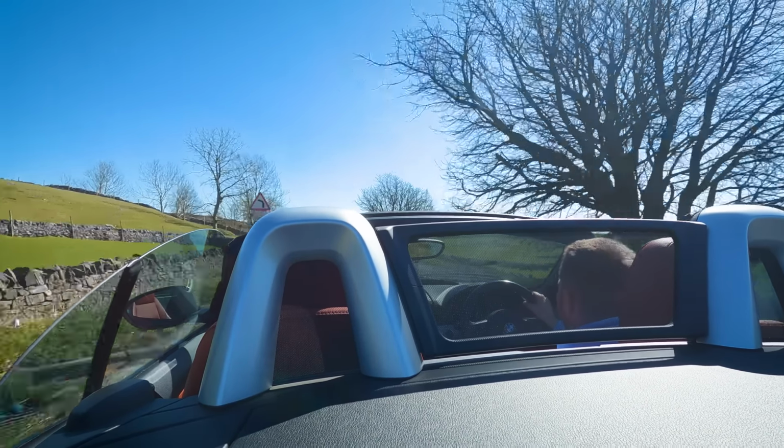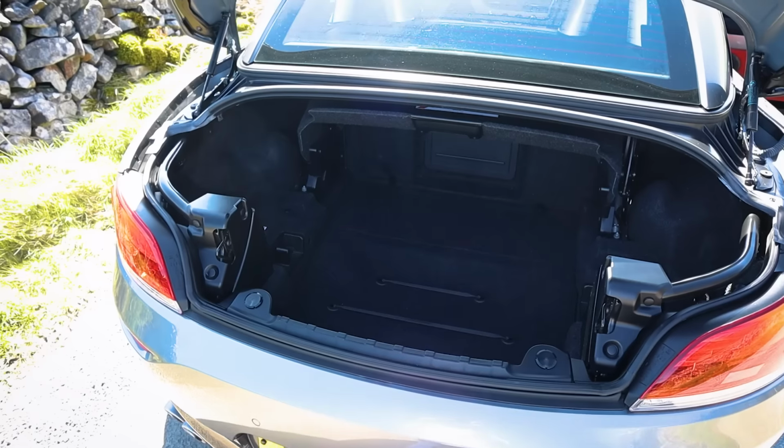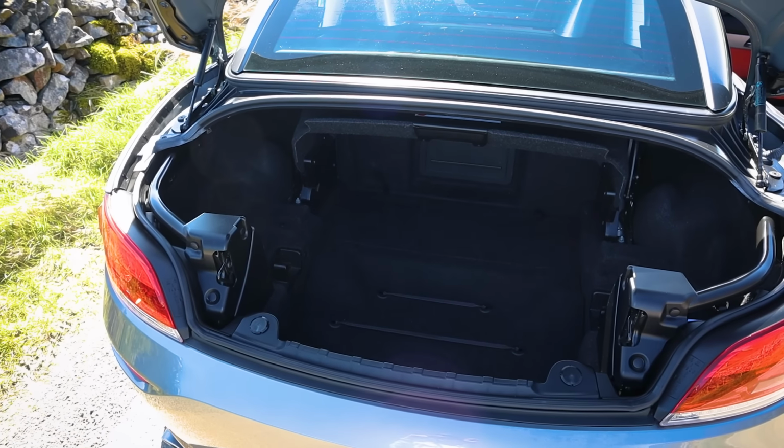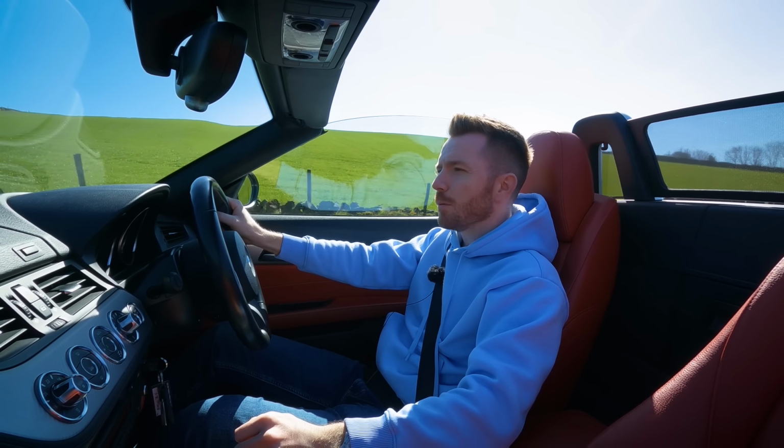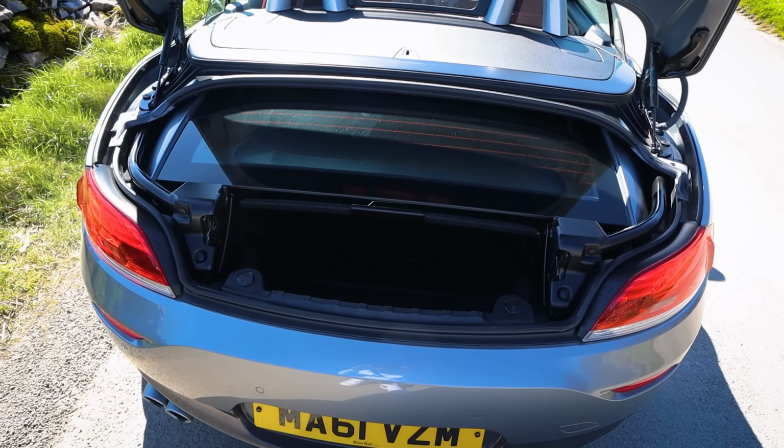Speaking of storage, when the roof's up, then the boot isn't a bad size, but let's face it, you don't buy a car like this to keep the roof up all the time. And unfortunately, the minute you put your roof down, your boot space will evaporate.